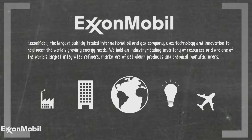If we think about ExxonMobil, we're very broad in what we do, with many different functions. We have to find these natural resources. We've got to develop them. We've got to produce them. We've got to then refine those into gasoline and chemical products, which end up being commercially available for plastics, et cetera. So a lot of the things that you use today are from oil. That's what we're trying to do: meet that growing need for energy.